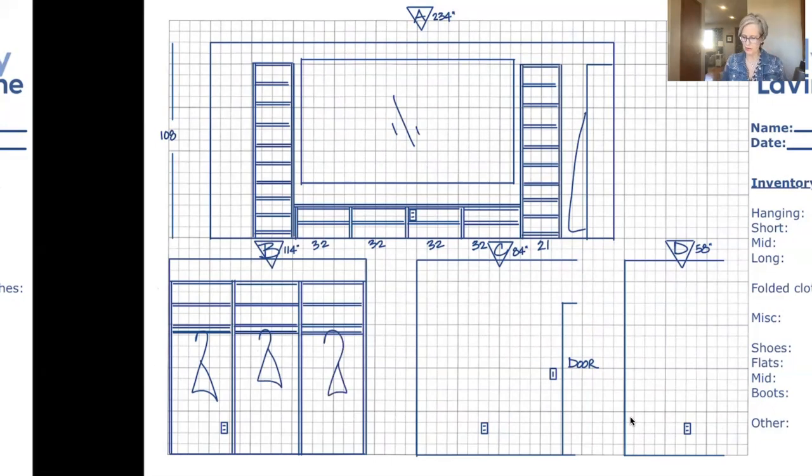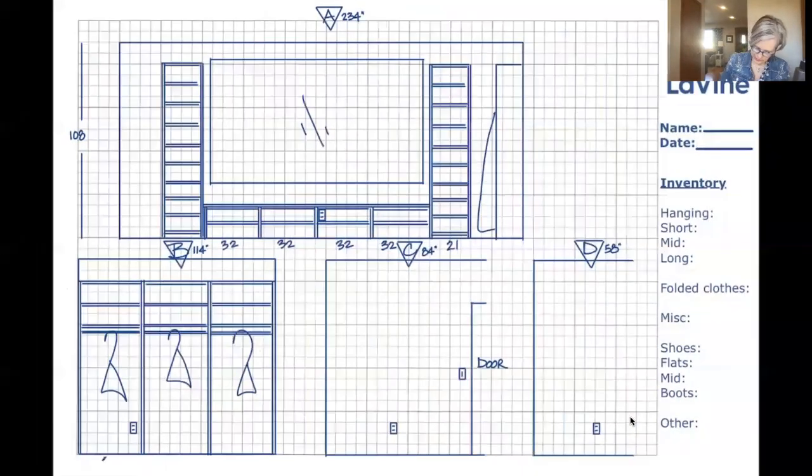Okay, so these are each about 38 inches. I can do that exact math, I guess. So we've got 114 inches. We're going to have 4 panels, so we're going to lose 3 inches, and then divide that by 3. We've got 37 inches for each of these.